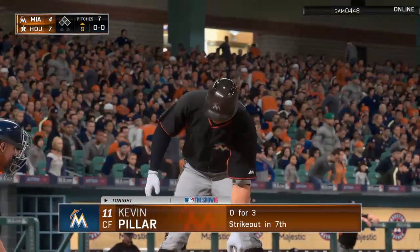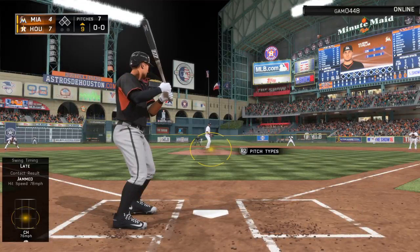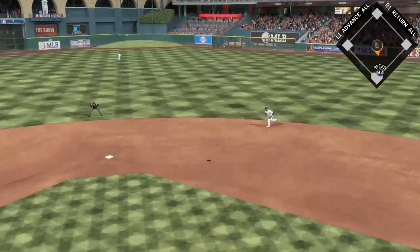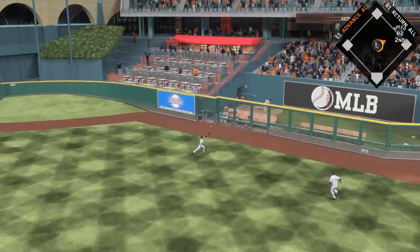Kicking off the top of the 9th, Kevin Pillar. And they'll need him to get something going here. And so far in this ballgame, he hasn't even been on base yet. So we'll see if he can make an adjustment here. Kemp on the move. 1 out.